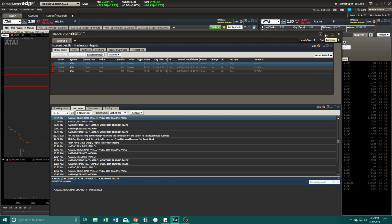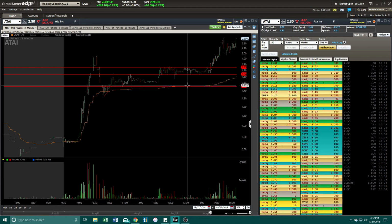I'm happy. I'll take it. It's my very first trade with Charles Schwab and the Street Smart Edge trading platform. So I'm just excited it's green, and it's been over a week and a half since I've traded because I took a whole week off. So with that trade, I'm back, team. I'm back. Let's get it. I'm ready to go. And this is what we need.